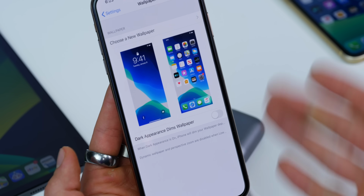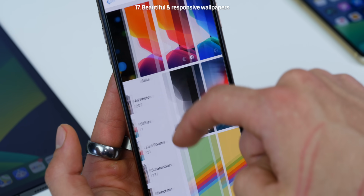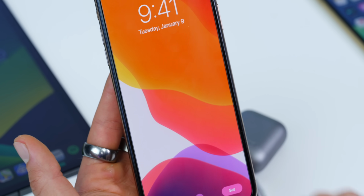And lastly is the wallpaper situation. So there's an option here to dim the wallpaper when you enable the dark mode. There are a number of new wallpapers, not that many, I believe 4 new ones on the iPhone. But overall, I'm still grateful to get them. They're really, really great. I like them.